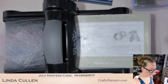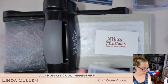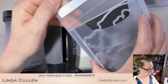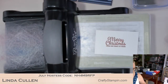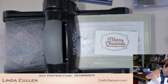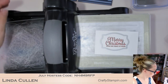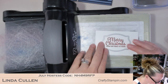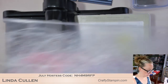All right, so first, I'm going to cut out my Merry Christmas, and I'm using the foliage frame dies, and that has this great label. I'm going to take that, and I need to find a Post-it note. Okay. Add that there. All right.